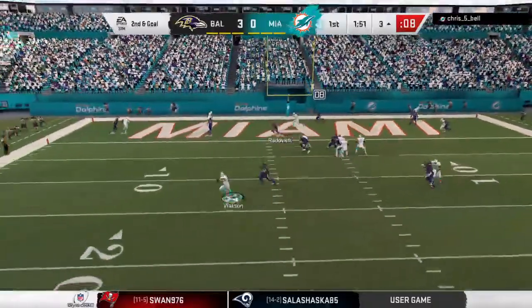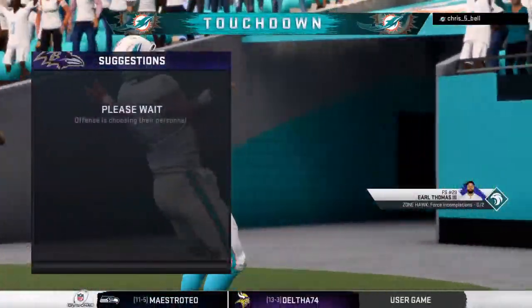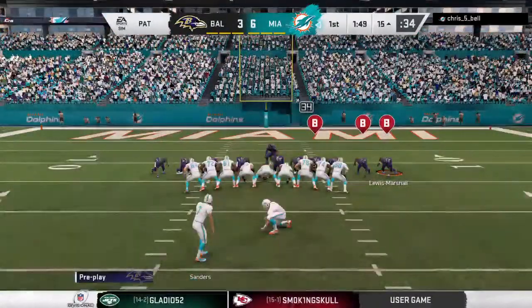2nd down and goal. Watson being chased out left. And he will score. Touchdown, Miami. A 3-yard touchdown run. And the Dolphins have taken the lead.